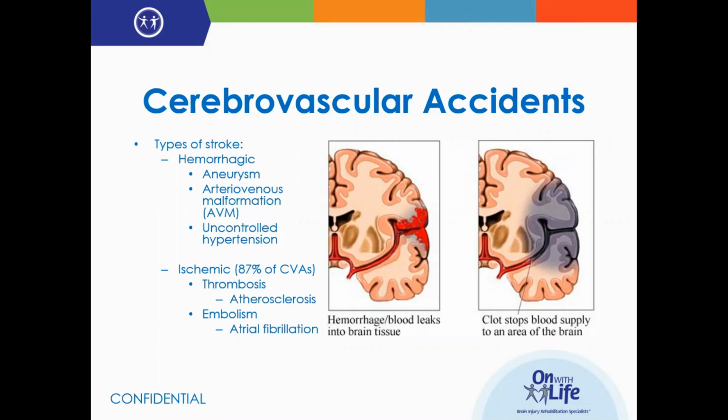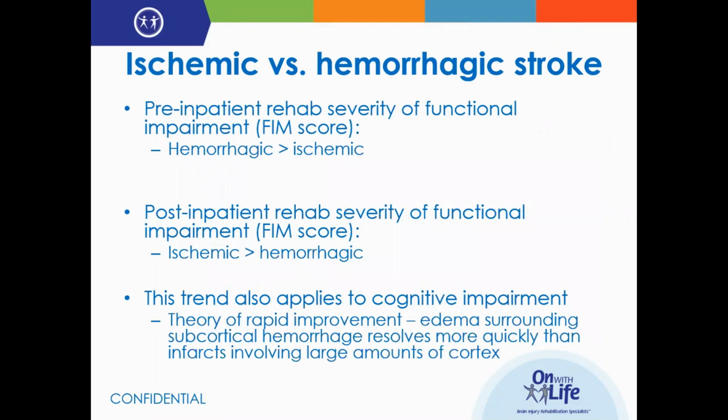As you can see in the image on the left, in a hemorrhagic stroke, the blood is leaking into the cortical matter, causing toxicity in a very defined area. In the image on the right, in an ischemic stroke, the cortical regions are no longer able to be fed by the blood supply due to a clot. If that clot happens in one of the arterial branches, more of the cortex becomes starved of oxygen. I think this image on the right really highlights that nicely. There is also a very real difference in terms of the type of stroke and the severity of functional impairment, and it's important to understand how the trajectories of these two stroke types are very different.